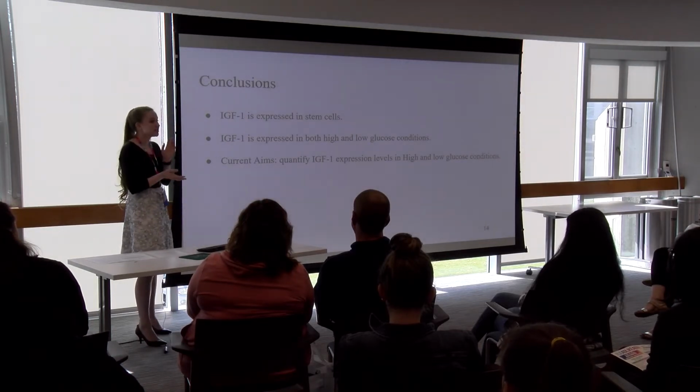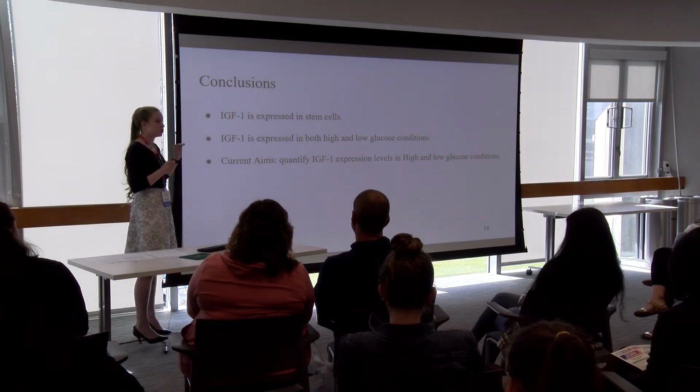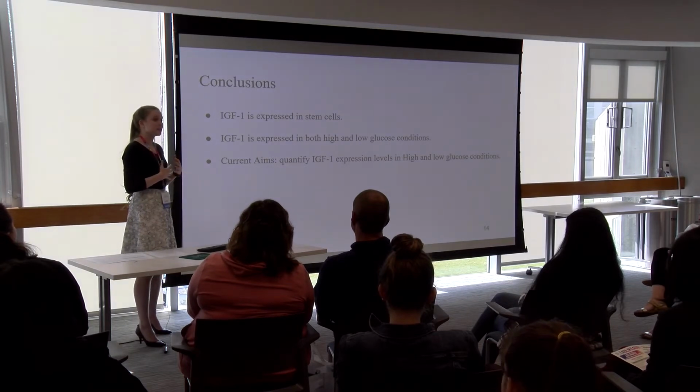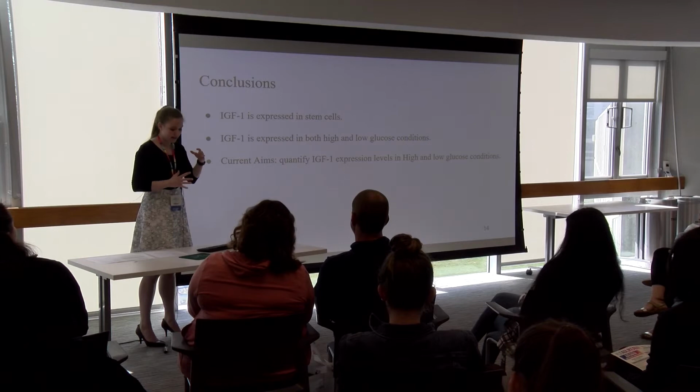In conclusion, IGF-1 is expressed in stem cells, and it is expressed in both high and low glucose conditions. However, more research needs to be done concerning the second part of my hypothesis, and I need to quantify the expression levels.